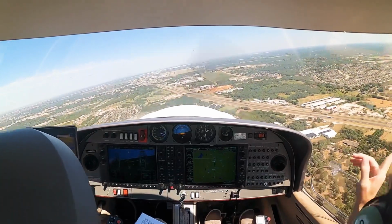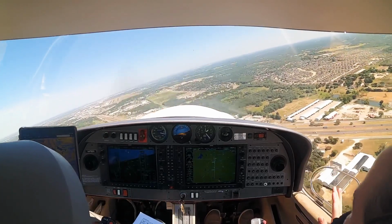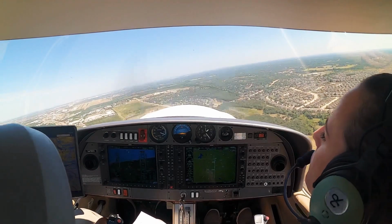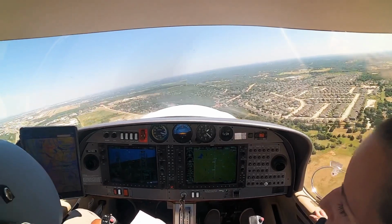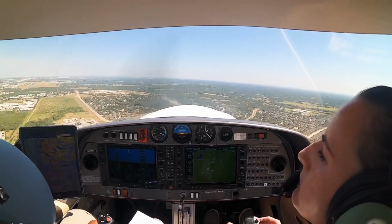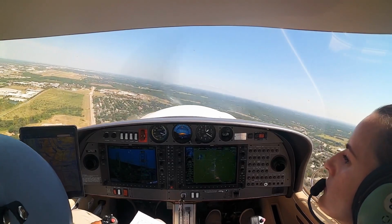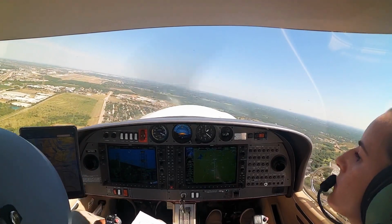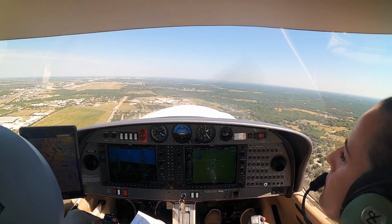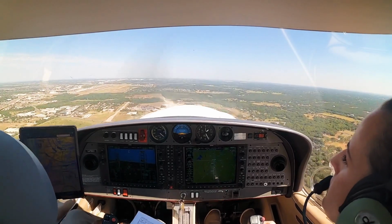Okay, so that means fly like a crosswind. And stop descending. Minimums. Let's maintain this altitude and fly. Don't see the traffic. Runway 18 right, clear for the option, 478 Delta Sierra.